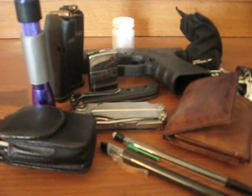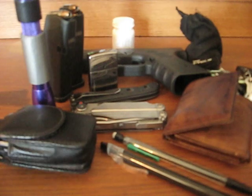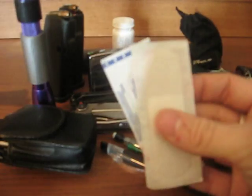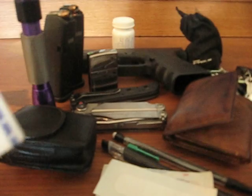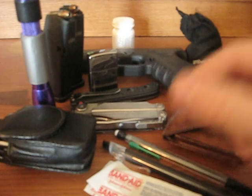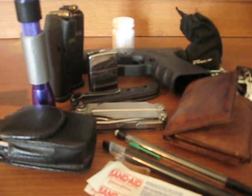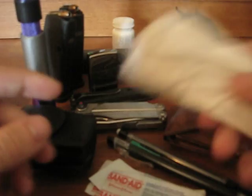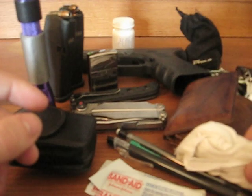How about some Band-Aids? I like to have a few different kinds of Band-Aids on me. There's a couple of standard ones. There's a joint Band-Aid. A couple of those. Good to have. I carry more than that, but, you know, just for representation. And a cloth bandage. I like to have a cloth bandage just in case I need to render some first aid at some point.